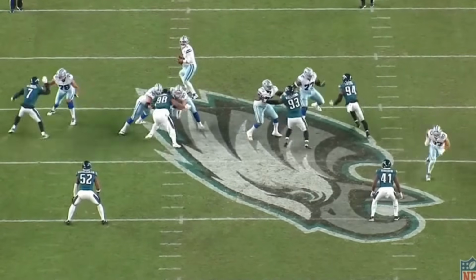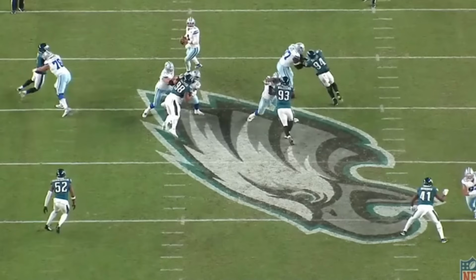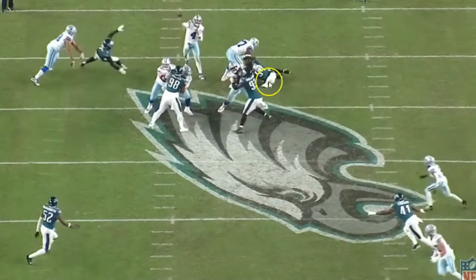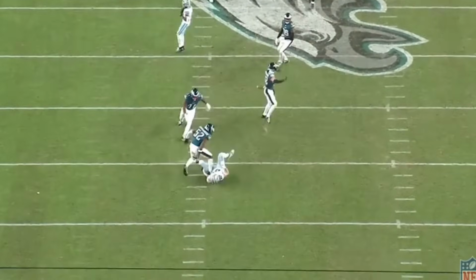It's elite, right? Look at this. Sweat thinks he has the inside leverage, and Tyron Smith knows that he's going to just remove it. And this time, Sweat once again falls into the ground. It's a really, really nice rep. Let's get into the next snap.